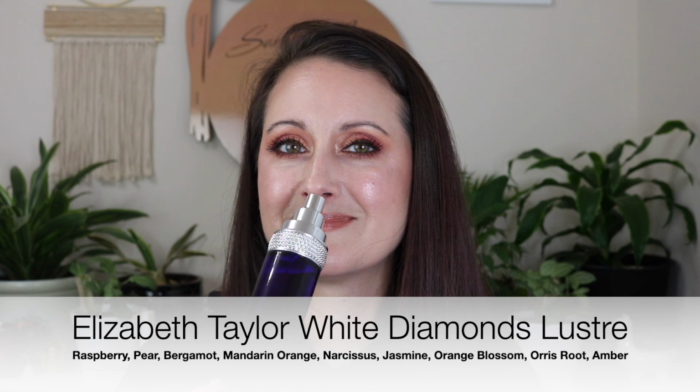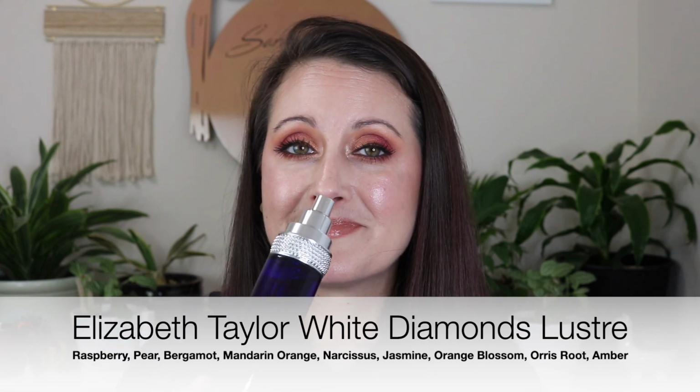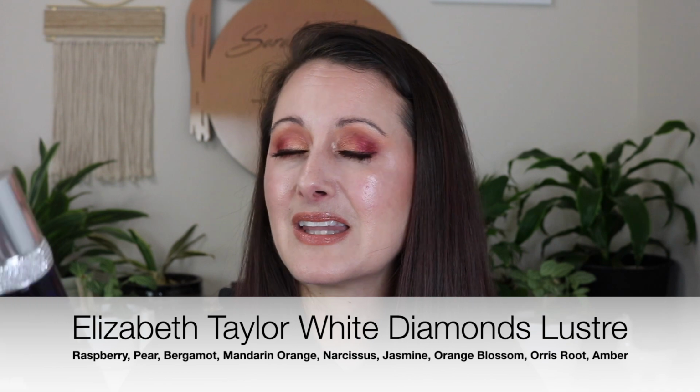These next couple came in a bundle and I picked these up off of Mercari. I picked this one up in particular. This is White Diamonds Lustre from Elizabeth Taylor. I picked this one up in particular because it was being compared to some niche fragrance, and I cannot remember which one. I love the way this smells out of the bottle. It smells so nostalgic and sweet and powdery, and you can definitely smell the original White Diamonds in there. But it's a really nostalgic, make you happy kind of fragrance.